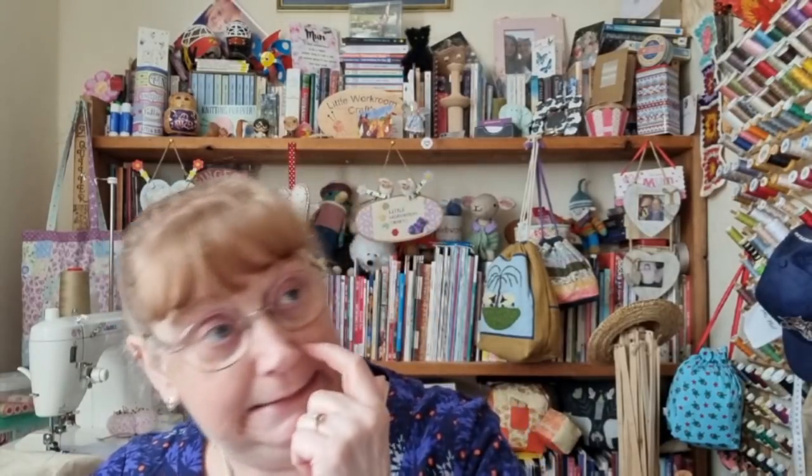and I'd like to get as much done as I can on the kaleidoscope cross stitch, because I can't say anymore until next week.